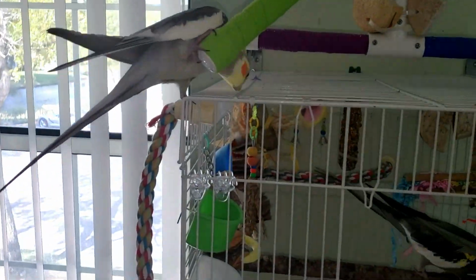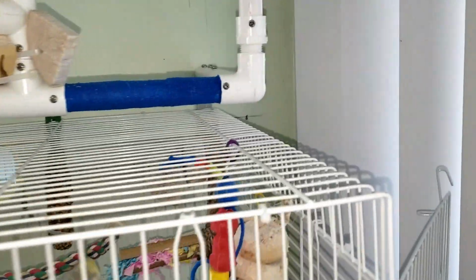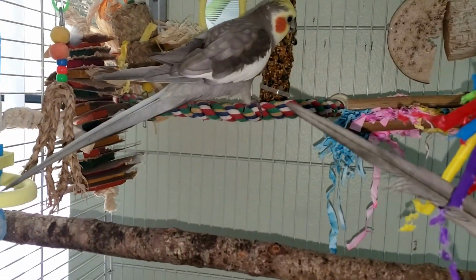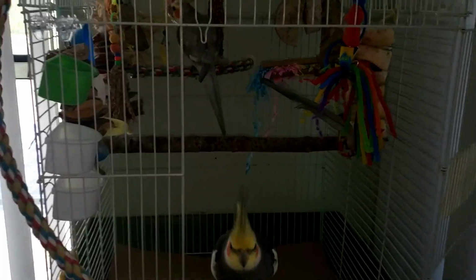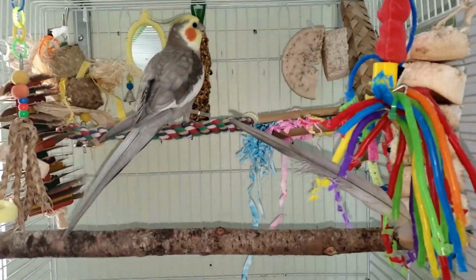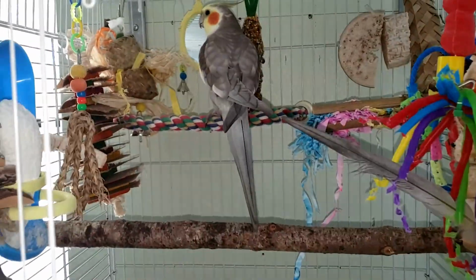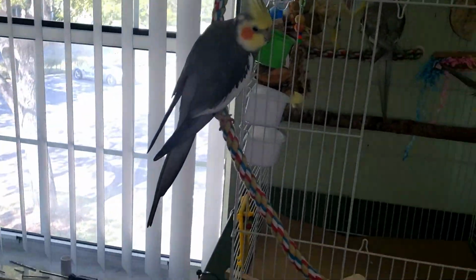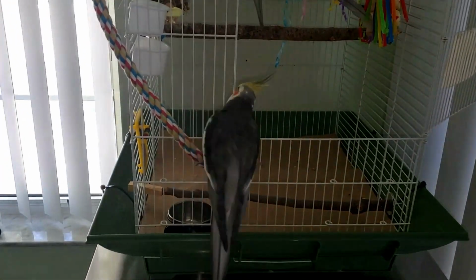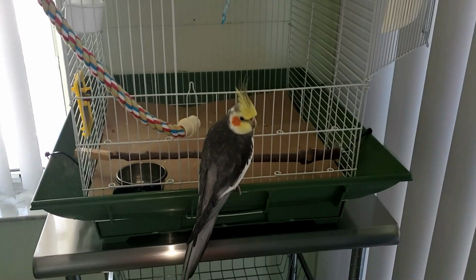Where's Cuckoo Nut going? Come here, Cuckoo Nut. Look at the thing I put in there for you. Yeah, it's the honey stick. You didn't even know it was in there. So this is the inside of their travel cage, in case you're curious. There's lots of stuff for them to chew on in there. And I'm not sure what Geraldine is doing right now. I don't think he knows what he's doing either. Geraldine.